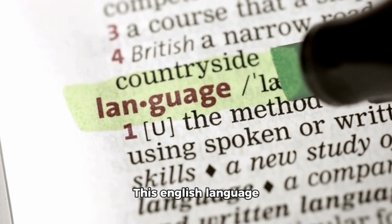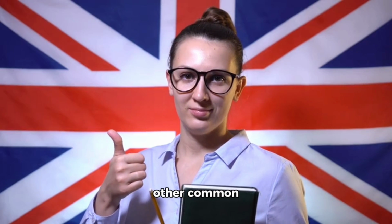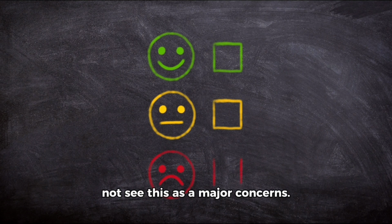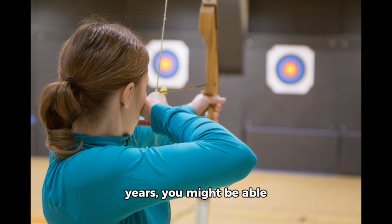This English language requirement is less than that of the UK and other common destinations, and perhaps most international nurses do not see this as a major concern. Also, as they accept a result less than 2 years old, you might be able to use that old result you aim to use for a different route.